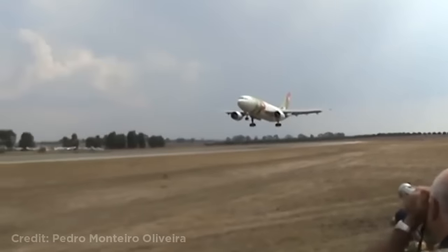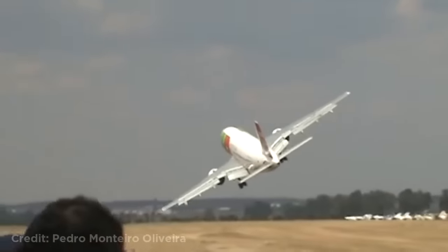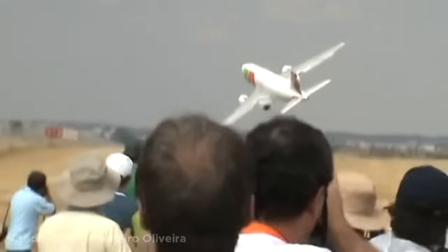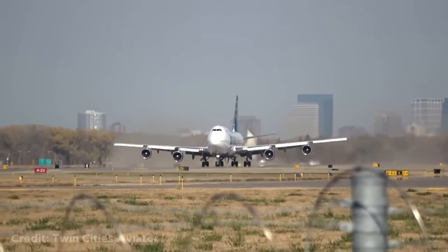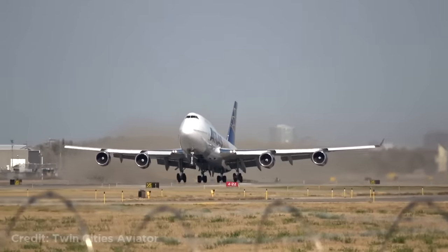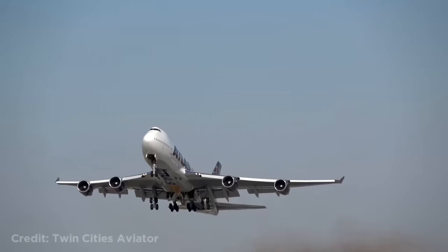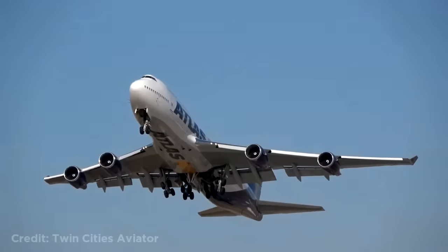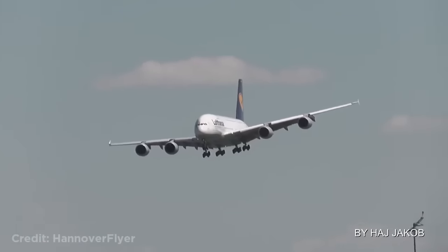This Airbus A310 was doing a low pass when it suddenly turned left and nearly struck its wing. This happened at an air show in Portugal, this Boeing 747 destroying the terrain next to the runway while taking off. The runway recently had new sod put down next to it, and that was no match for the powerful 747. This Airbus A380 had an unstable approach, causing it to go around.